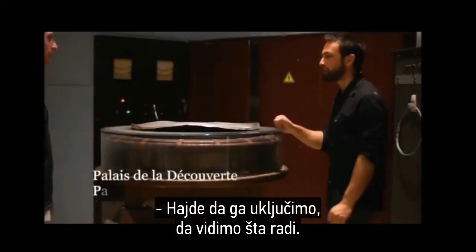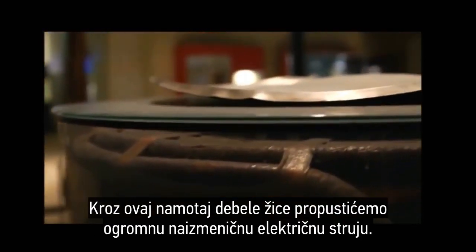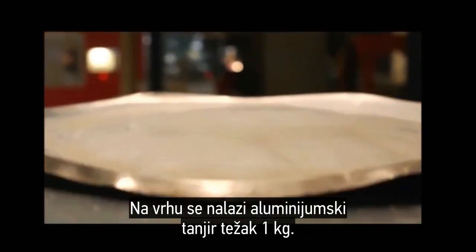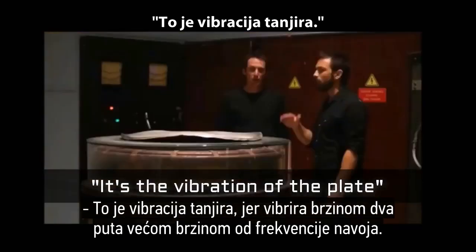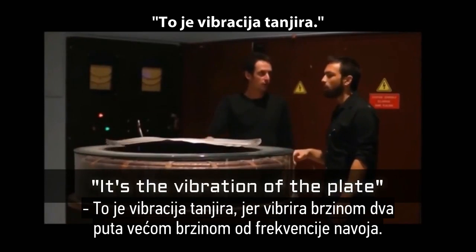Let's switch it on. Let's see what it does. Through this coil of thick wire, we're about to pass a huge alternating electric current. On top is a 1 kilogram aluminium plate. So we hear this noise. What's that noise? It's the vibration of the plate, because it's vibrating at 2 times the frequency of this one.